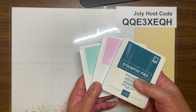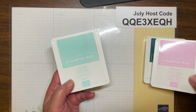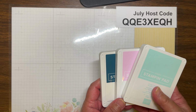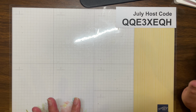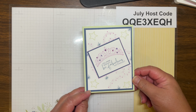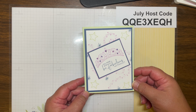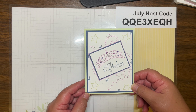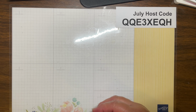I'm going to be using these three colors: Pretty Peacock, Bubble Bath, and Pool Party. How do I know to use these together? Because I was looking at the Color Coach. I used the Color Coach to help me figure out what I wanted to do today. So this is the card that we're going to make. As you can see, it's very simple, and I'm going to be using a lot of the stamps in the set so that you can see how to maximize usage of those stamps. I'm going to change the colors though to the ones that I mentioned earlier.